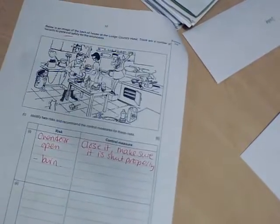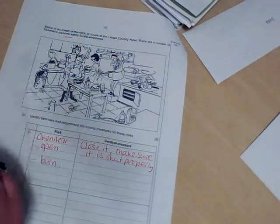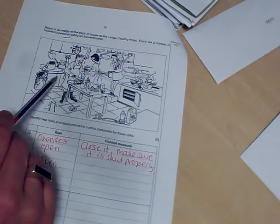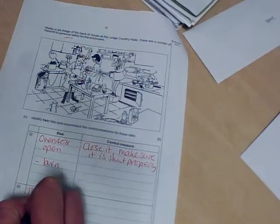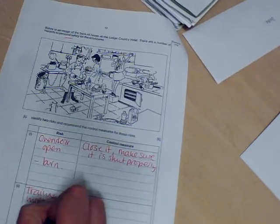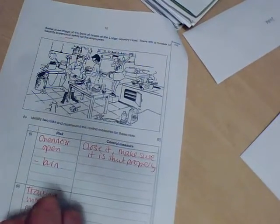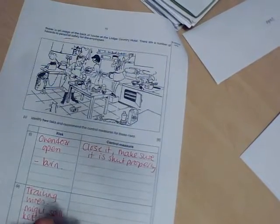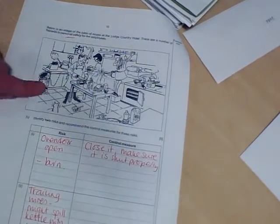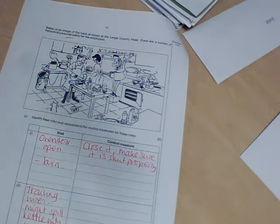Let's have a look for another one. I can see some dripping, I can see an open bin, I can see a kettle here. I'm not keen on these wires, so let's talk about these. So trailing wires. Okay, I've put a nice detailed explanation there. Trailing wires might spill that boiling kettle, because if I pulled that it might somehow pull the kettle as well, because it's not clear which one is which.